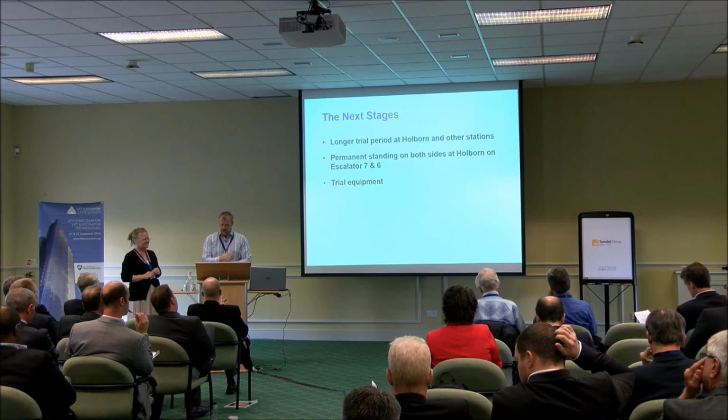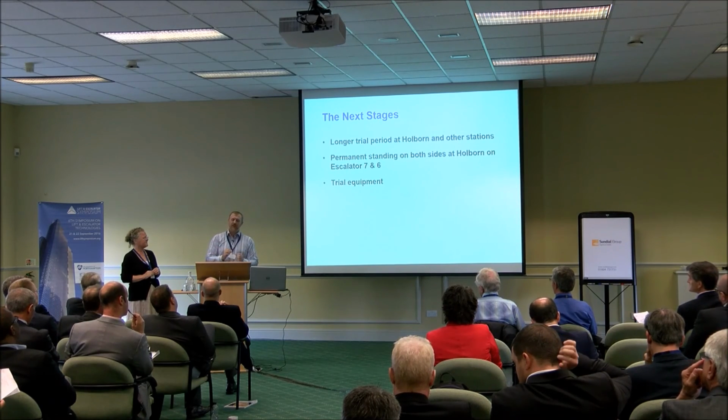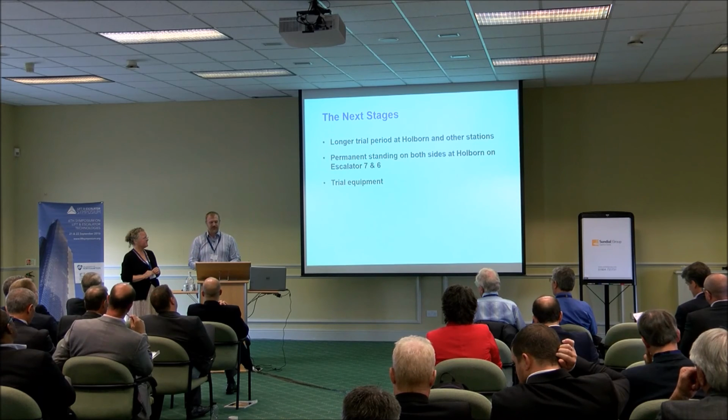It does show that passenger movement is improved, but again, no need for station control.